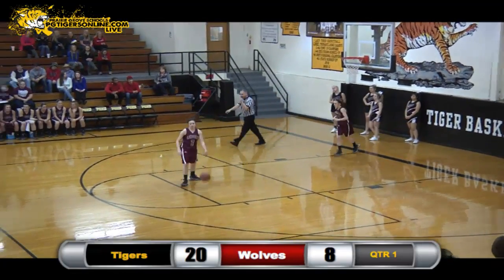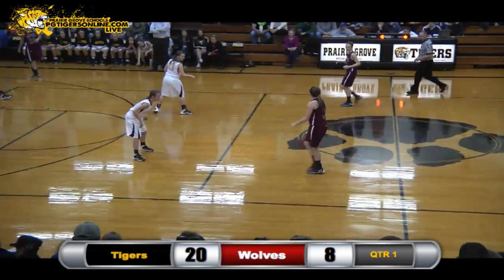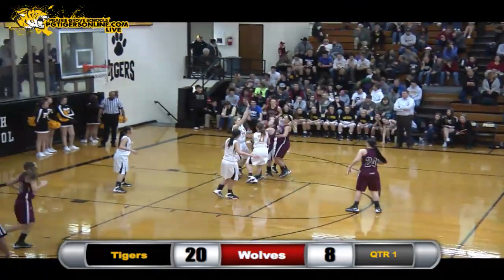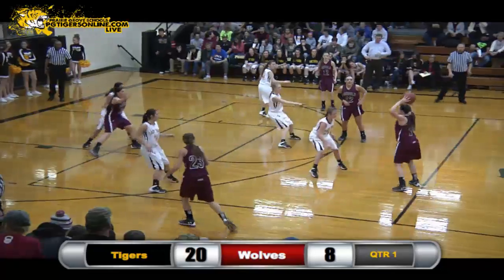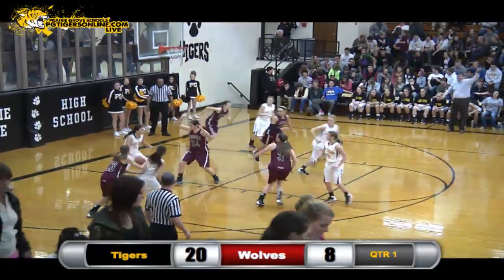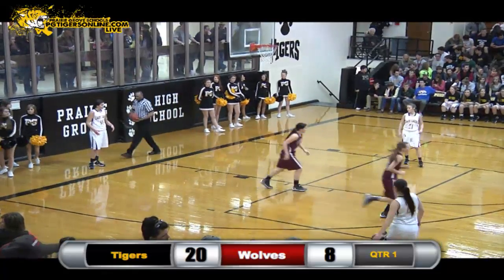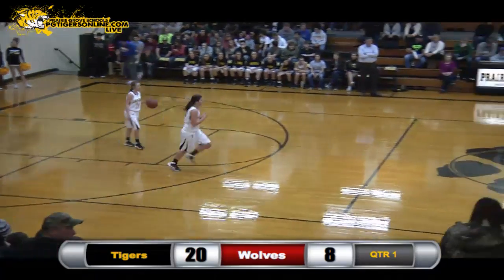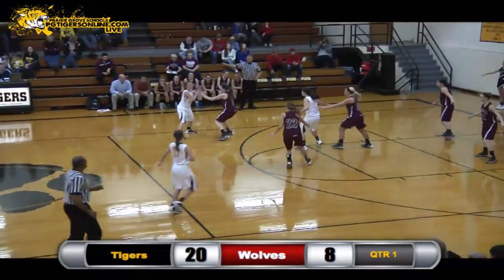But you can see after the timeout, every time the Lady Tigers even look inside, 4 bodies are surrounding Lacey. Nice defense there. You know what's so great about that? They get the rebound there, but she just stopped, forced her to make that shot. Entry pass, back out, shot on the way, 3-pointer, no good. Lincoln's not getting any clean looks, and all the shots that they're getting are real, real difficult. That was Taylor Cunningham on the shot there, and she misses. Good first half, or first quarter so far for the Lady Tigers.